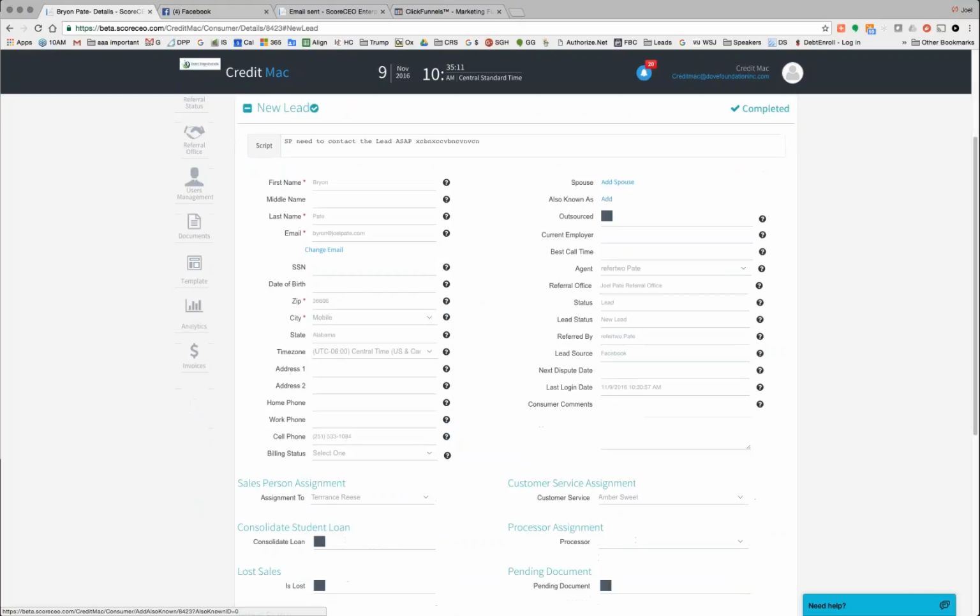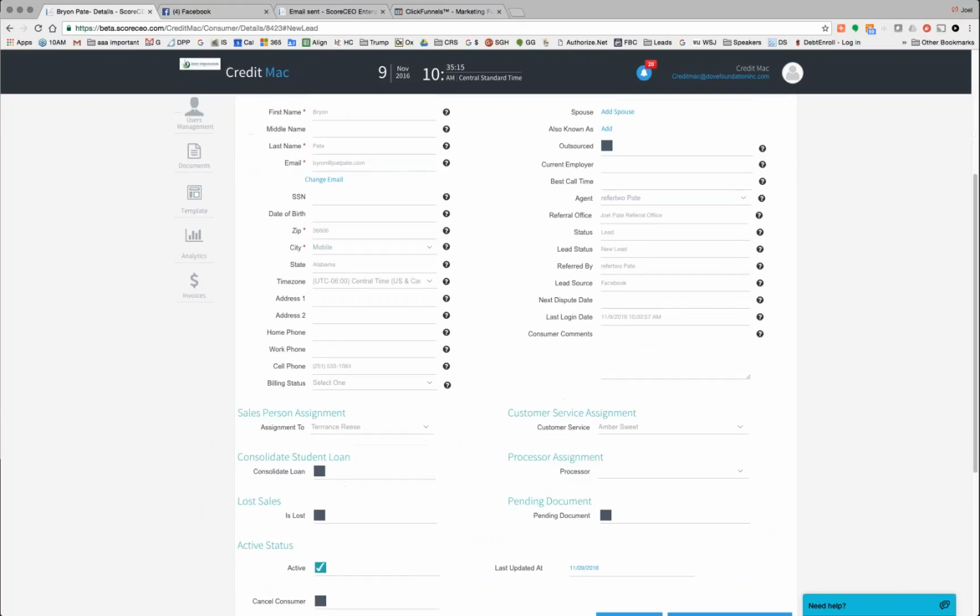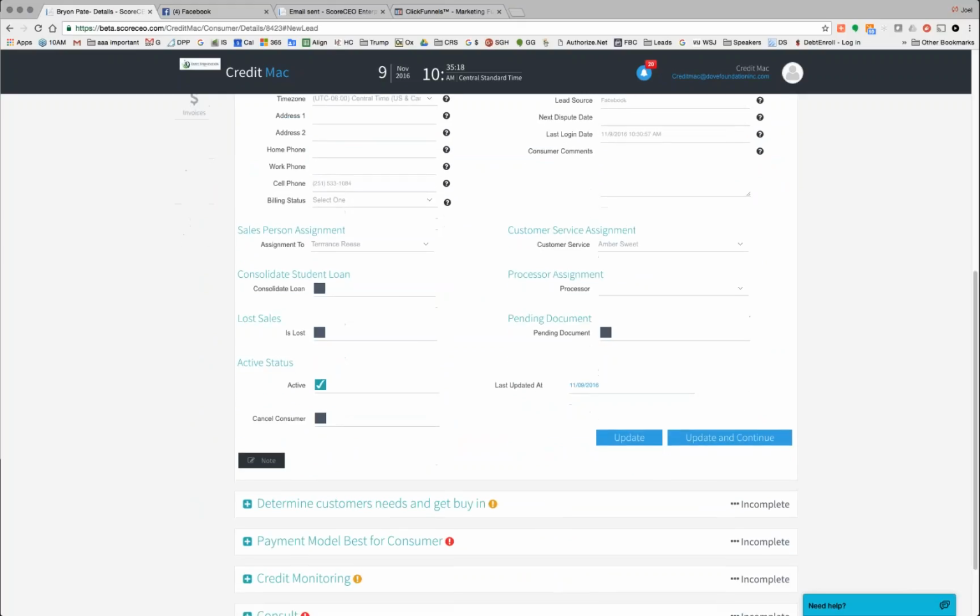You're probably not going to ask them what's your current employer, what's your date of birth, what's your social right now, but obviously you're going to come back to that. Who are we going to assign the roles to? Well, we're going to assign it to customer service. Who are we going to assign the salesperson to? Well, what happens is that particular referral agent, all of their business goes to this one guy. But if you want to change that for some reason, you can do that.